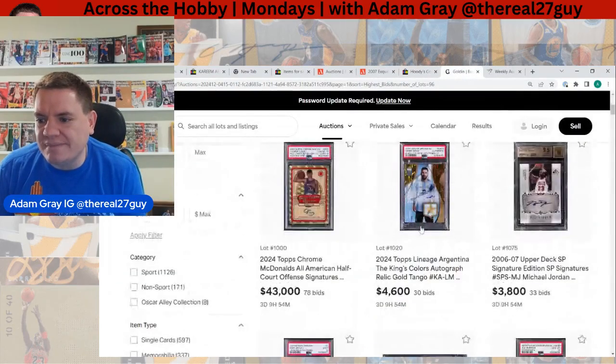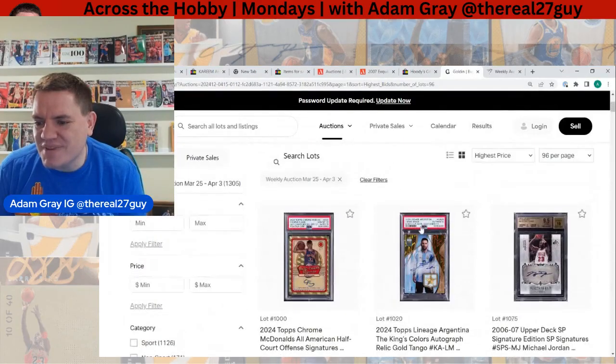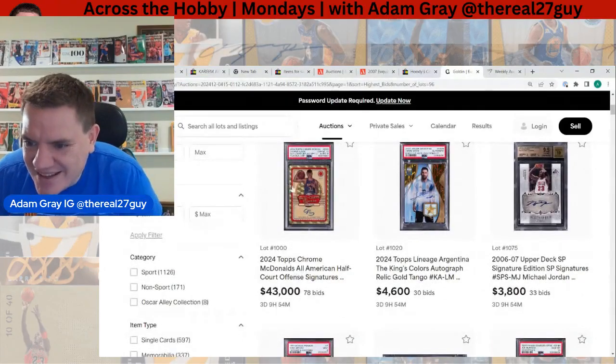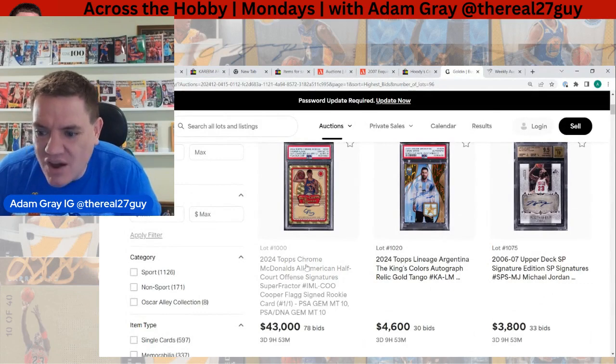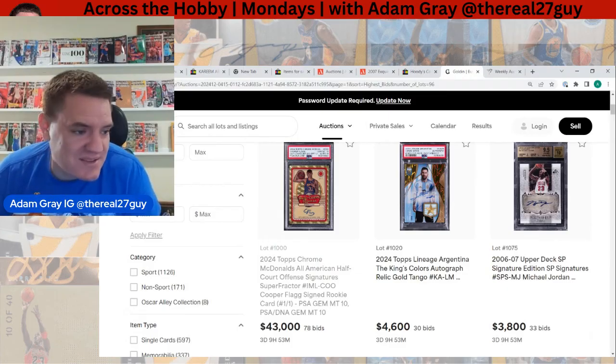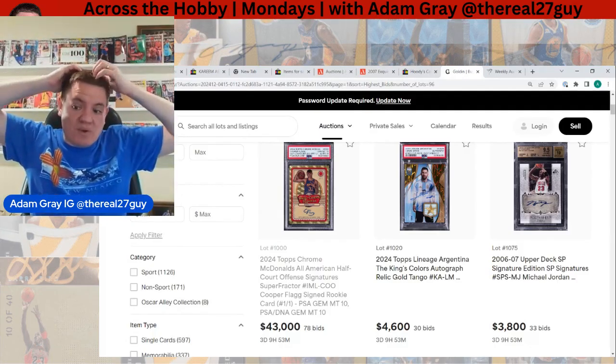Golden's Weekly. Some neat stuff in Golden's Weekly. Look at this Flagg. The All-American Half-Court Offense signature. So this is an insert autograph from 2024 Chrome. Flagg stuff is just crazy right now because he doesn't have anything, really.